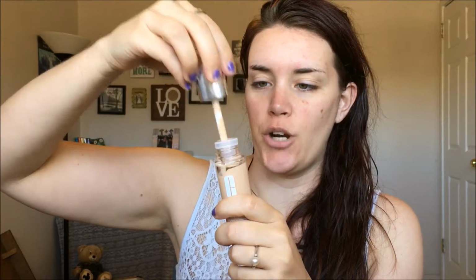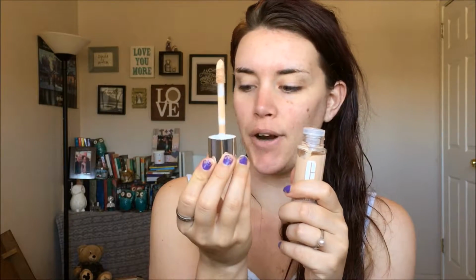So yeah, this is what the bottle looks like. It's a nice glass bottle, and then this thing twists off, and it's like a ginormous concealer applicator. So you can kind of just wipe it on and then blend it out. I pulled up the whatchamacallit on the Sephora website.